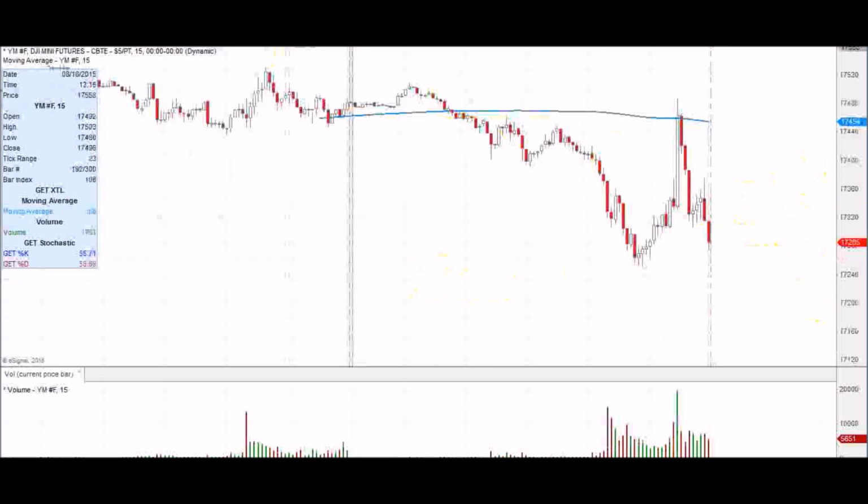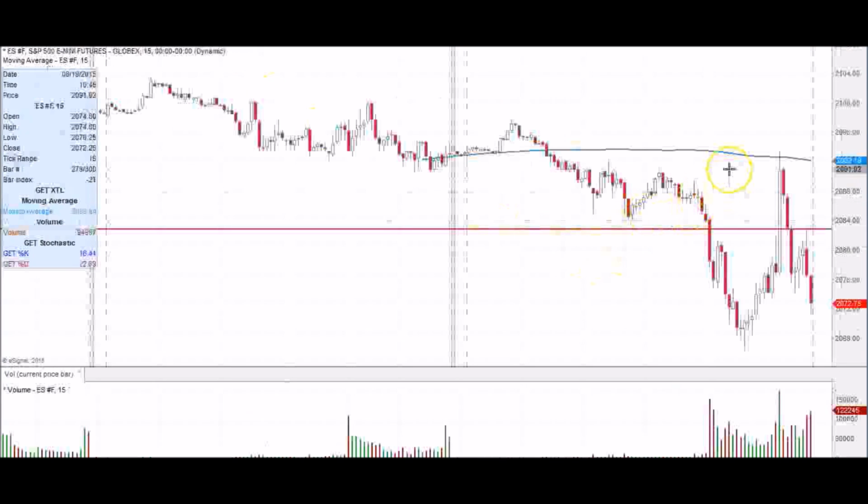For the guys that have been watching me, that 2080 area was significant. The 2092 area was actually significant as well. You can see where it reacted, and I didn't use that moving average to get that number either. So again, we'll see how it goes, and trade it well and keep your capital. If you're not already short, wait for the short versus chasing. It's going to make a significant difference in how your risk reward comes out.